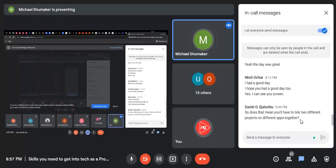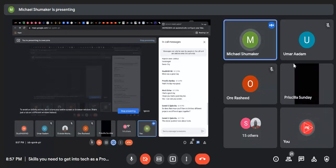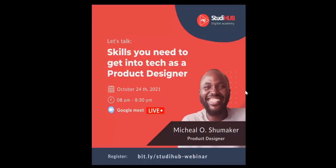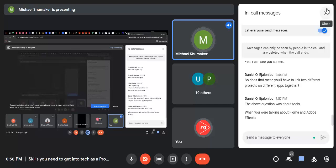Does this mean you would have to link two different projects on different apps together? I don't understand that question. The question above was about tools. Oh, when I mention things like I do wireframes on one software and another one. Most software don't allow you to link, but you could export in a particular file format that the other one can read and then go back and forth. With pictures, you would probably be doing PNG and SVGs, and with videos, you have to use a plugin. Figma has a plugin that plugs into After Effects. So when you save in that format and then take it into After Effects, you can easily bring that back, right? Because at the end of the day, if it's After Effects, you're going to have that in MP4. So yes, that's what it means.